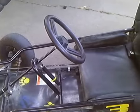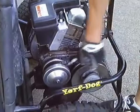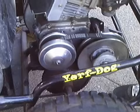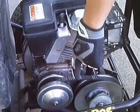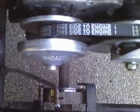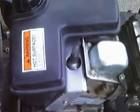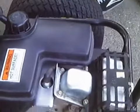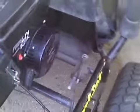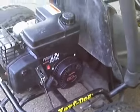I believe the serial number for it is 32203 for Yerf Dog. And then you have your torque converter here, Comet, which is awesome. It's nice and smooth. And then you have your regular brake band brakes right down here. That works. And then you have your Tecumseh 6 horsepower, power sport edition, right here. It's pretty strong. It has everything you need it to do. And that's pretty much it.